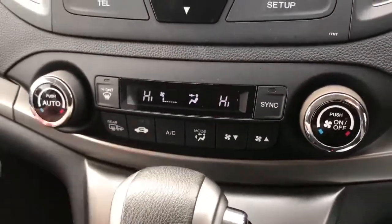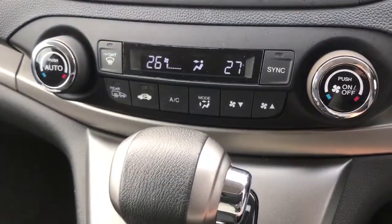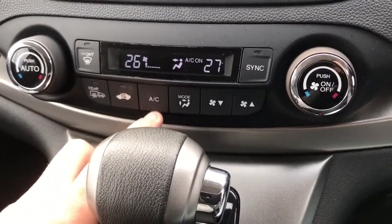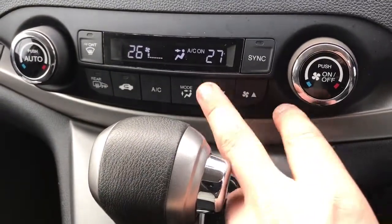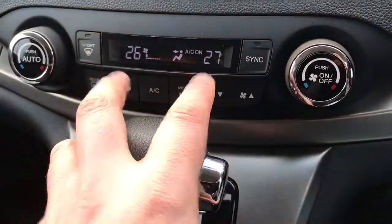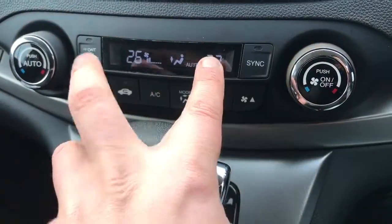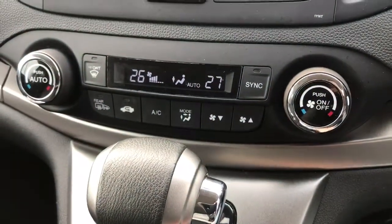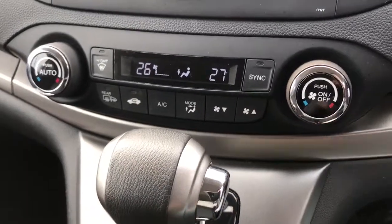So working our way down from there, we've got the dual zone climate control. You can adjust the temperature for the passenger and driver side independently of one another. That button will turn the air conditioning on or off, so it's off at the moment. Give that a push and the air conditioning is on. Fan speed is adjustable up and down just here. If you'd rather let the car take control of the heating, push that button in and the car will take control to maintain this temperature for you by adjusting the fan speed itself, which you can see and hear it doing now. To override that, simply readjust the fan speed.